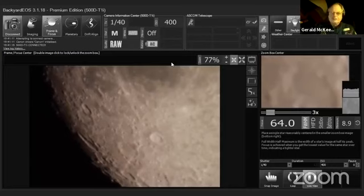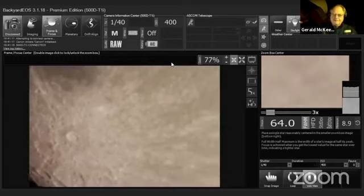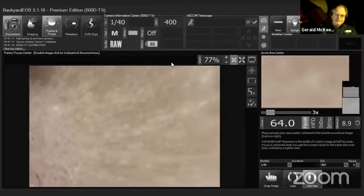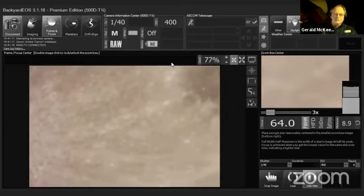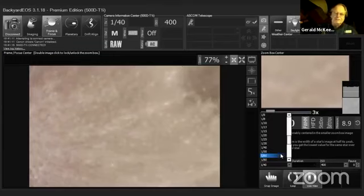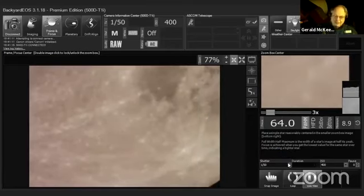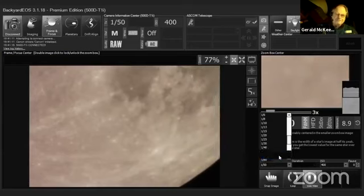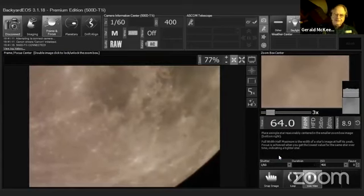So let's see, where else can we go here? Let me cruise around a little bit. We're getting into the Lunar Highlands. The southern part of the moon is much more mountainous than the northern part. There are fewer basins there, so it's much more mountainous, much older terrain. So we're getting into that area here.